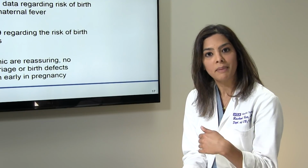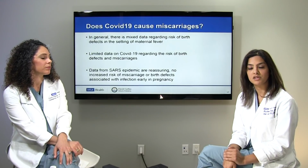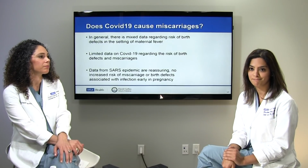In addition, when you look back at other viral epidemics like SARS, what we saw during that time, specific to miscarriages and birth defects, was that there was not an increased risk during that time either.